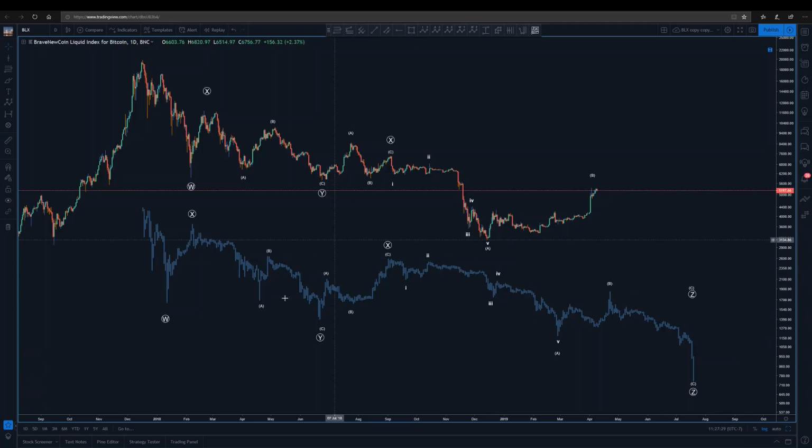Now this X is a lot more impulsive and strong than this year's X. I think that we get this strong A, we get a B, and then we get an ending diagonal for the C that becomes truncated. Now, I don't like truncations, but again, I'm just introducing another count that can kind of give us an idea of where we are in the market.